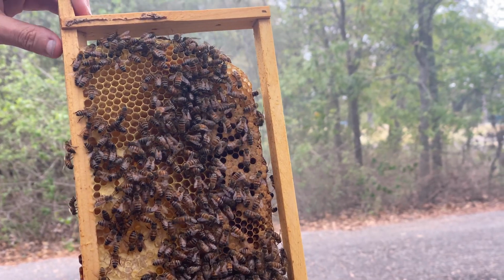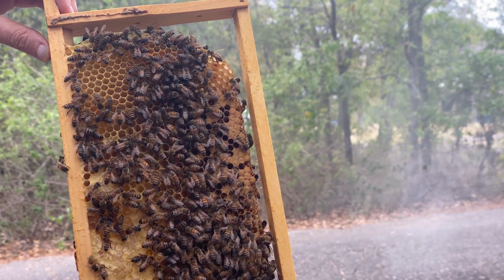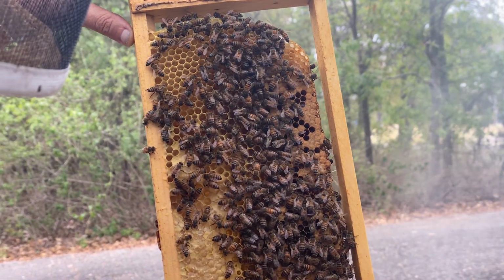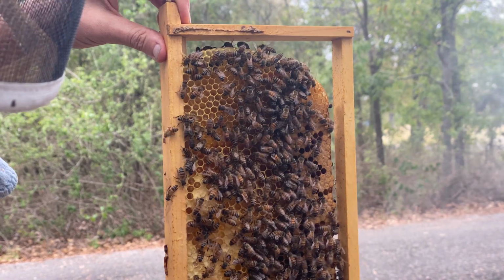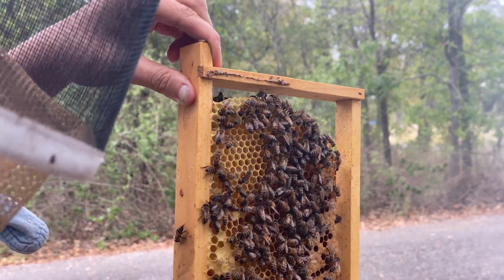Next, we got to look for the queen. So she is on here. See if you can spot her. Tara's going to point her out in a second. And she's slightly bigger, has the longer torso. And, she's obviously running around laying the eggs. And there she is. You can see that long booty that she's got.